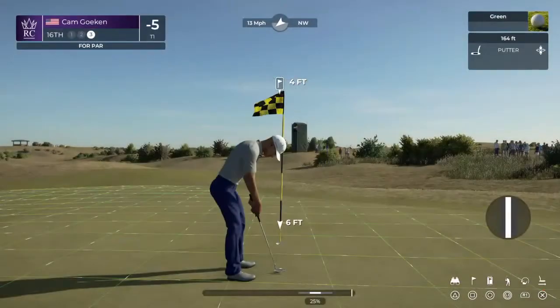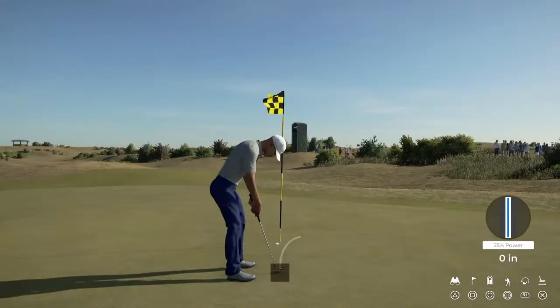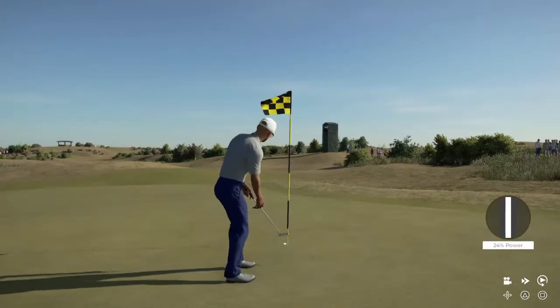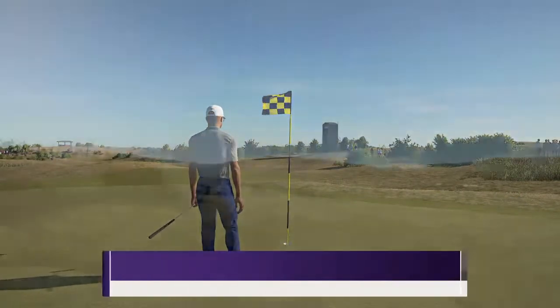Ah, that's a shame. Comes up shy. Can't believe he did that. That drives you bonkers as a player. Nicely holed. And for par.